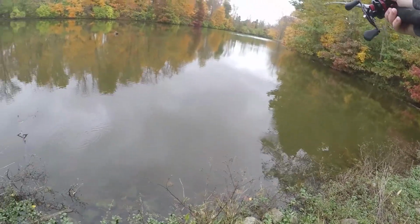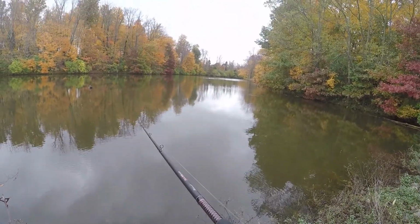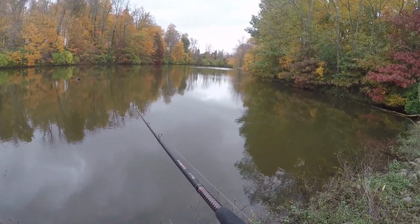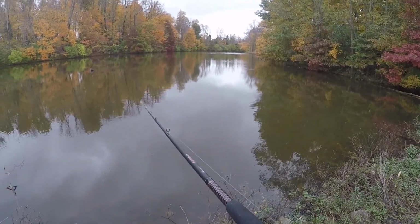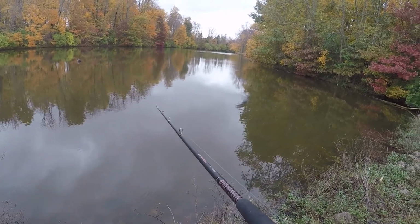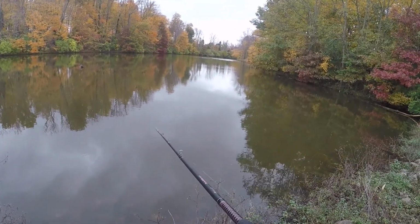See, I just think the fish are out here more. But again, you never know where they could be. They could be hungry too, and fish have to eat all year round, in my opinion. So even if the water's cold, they still eat, but they're gonna go out to whatever they need in order to stay alive.